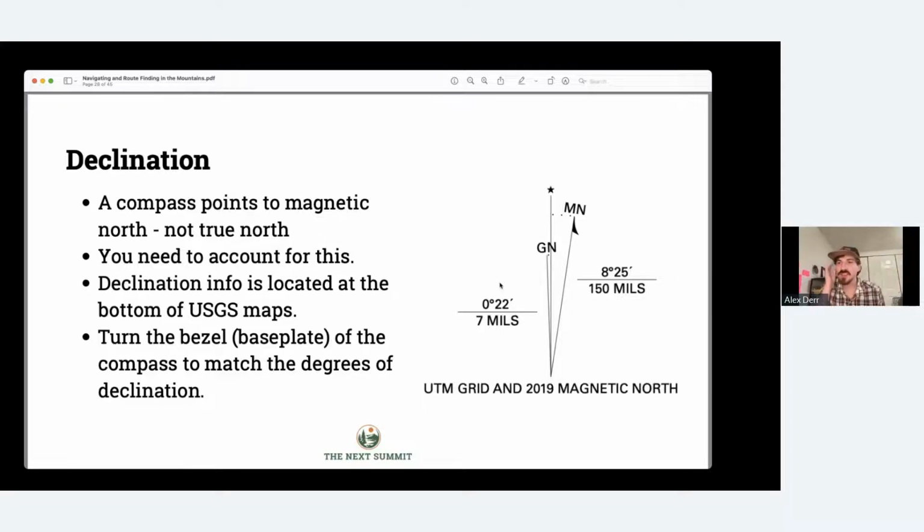The easiest way to do this is using a USGS map because they all include declination information, which looks like this on the right here, the symbol at the very bottom of the map. And it's pretty simple. All you have to do is place your compass over this symbol and turn the little compass bezel, which is essentially the circular piece that you can turn that has all of the various number readings around it. You simply turn it to align the magnetic north with the north in your compass. So it's literally just adjusting it a couple of degrees so that it fits.